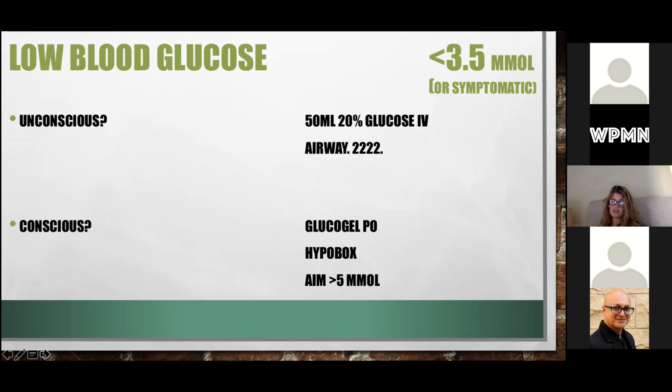If they're conscious, again, can you please go to the hypo box? Can you give them some glucogel or Lucozade? The patient, if they're diabetic, might have their own things that they prefer, and they've probably got some stuff on them. In that case, if they remain conscious, you just want to keep monitoring the BM, and once you hit about 5, then you're sort of fine. And then it's worth, if you've got the time, reviewing the insulin, because they might be on too high a dose, or make sure that you hand over that they will need an insulin review.